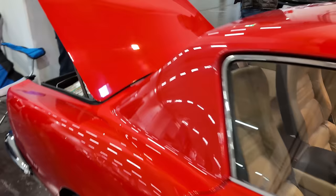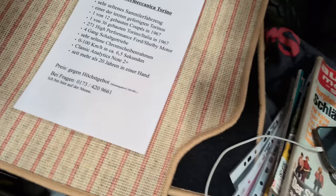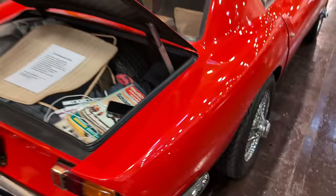Oh, there's the details right there. How much? It's right there? At least 100K. 100,000 euros, everybody. This Intermeccanica could be yours.